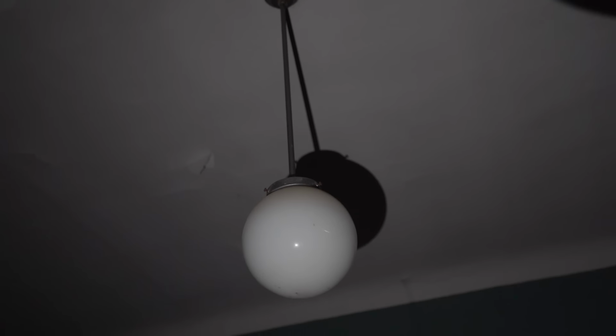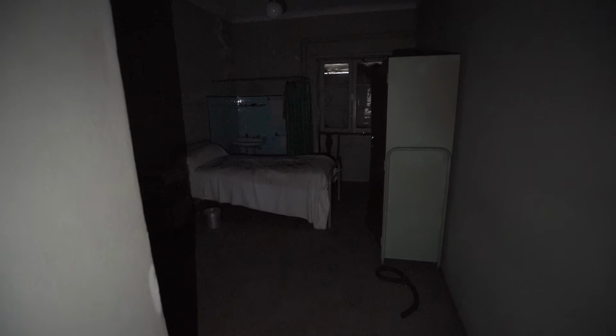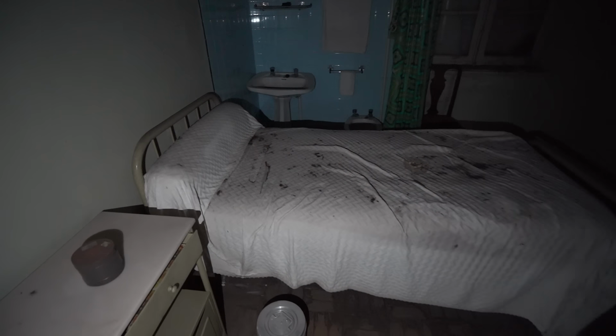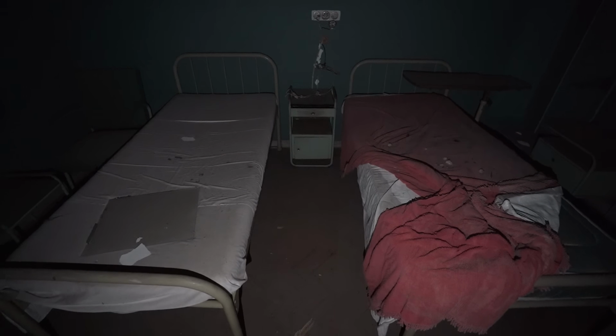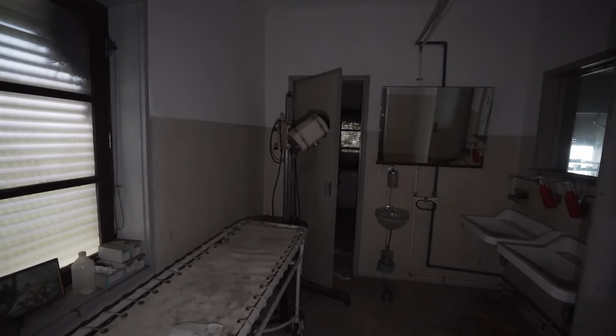Yeah, more bedrooms. The old lights fixture still in place. There's a linen cupboard. And another one. This is extremely freaky when you're alone, I'm not gonna lie. It's always weird when it's not just the bed frame and the bedding is still on. Switch is up here. We've got an old trolley. And what looks like another X-ray machine, but a smaller one, more portable.